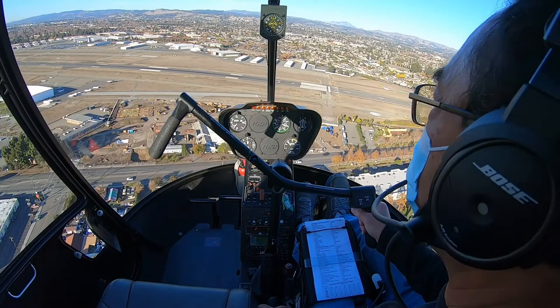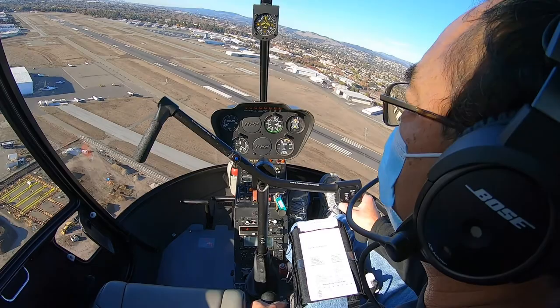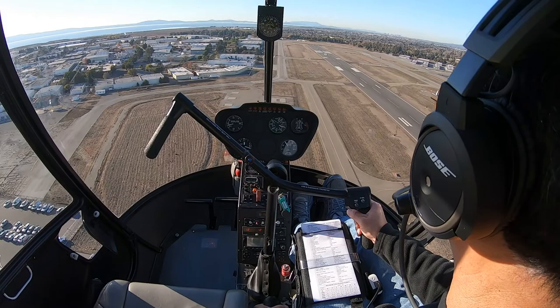Traffic inside, 2900 Hotel. Thank you, sir, for running 28 right. Charlie Juliet, holding short with our new clearance, ready to go. Citation 8 Charlie Juliet, thank you, hold for release. Hold for release. Citation 8 Charlie Juliet, we just have one southwest off your right hand side, and then we're expecting a release just behind them. Traffic inside.